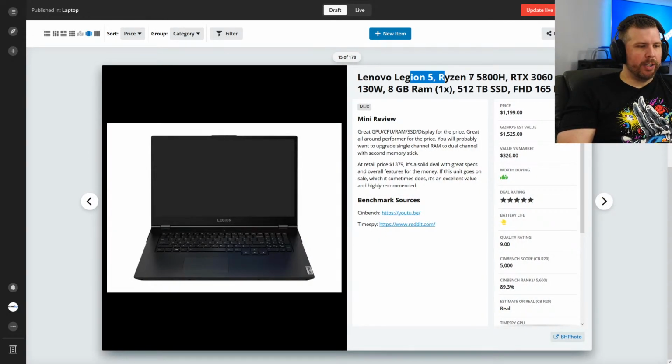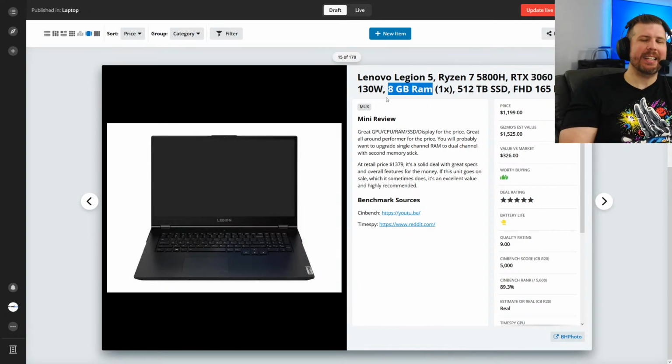Lenovo Legion 5 RTX 3070, 8-core Ryzen with 3060 up to 130 watt. This is another fantastic overall deal right here. And this is from B&H Photo with a high quality full HD 165 hertz. Again, downside, only 8 gigs of RAM. So you're going to have to buy a stick of RAM to put in this. So that's kind of a bummer.